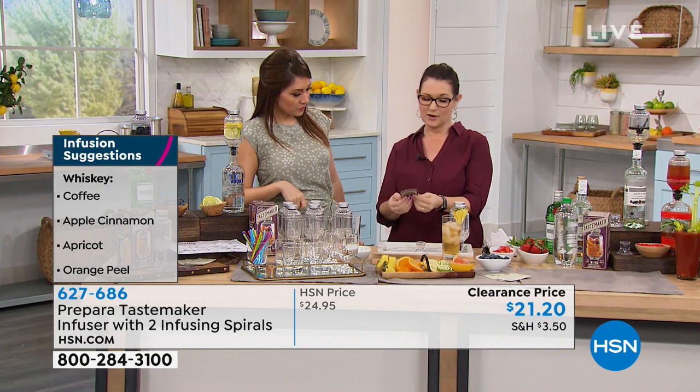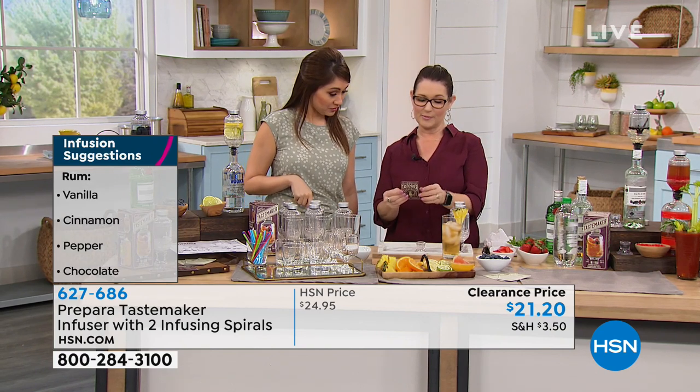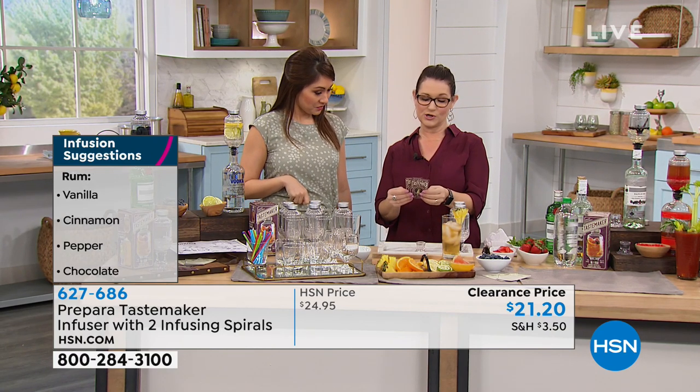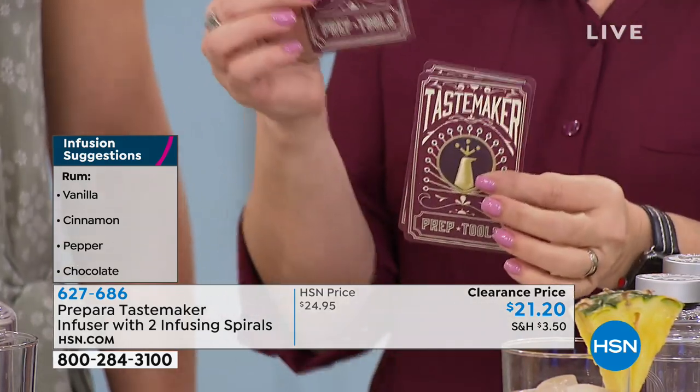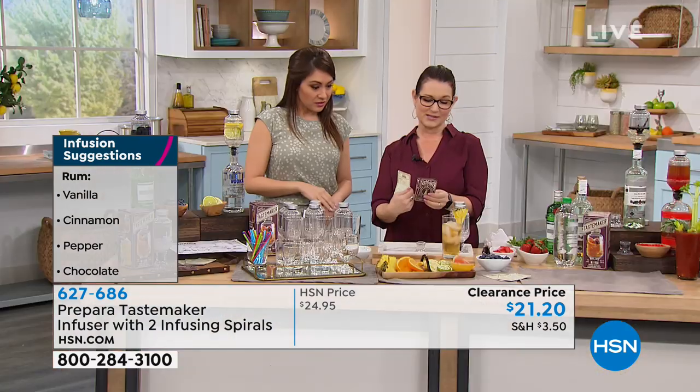It actually comes with, this one's called the rumba. You use white rum and you use cocoa powder and orange peel, a specific candy bar that you cut up, and maple syrup. It's really cool. And then this one is a candied vodka.